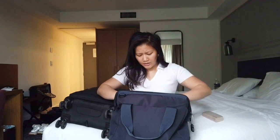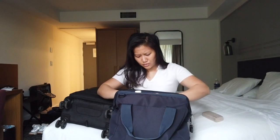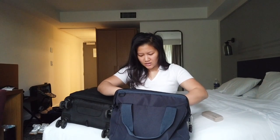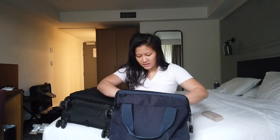Oh, I have some vitamins in a pouch, some meds just in case I get sick. I think these are lozenges. I have some plasters. These are really old plasters. Sometimes I get paper cuts because my hands are so dry at work. And then I have some tissues. So all of this is in a pouch.